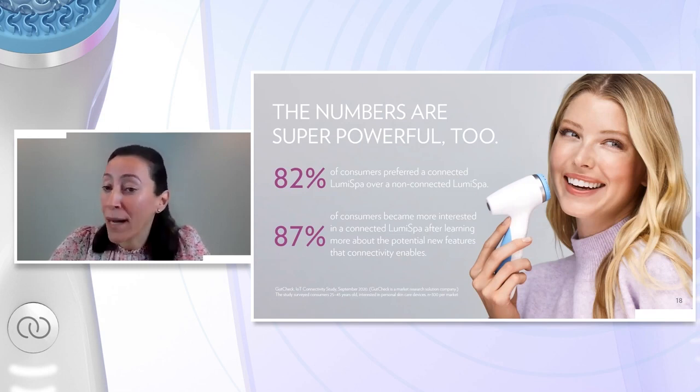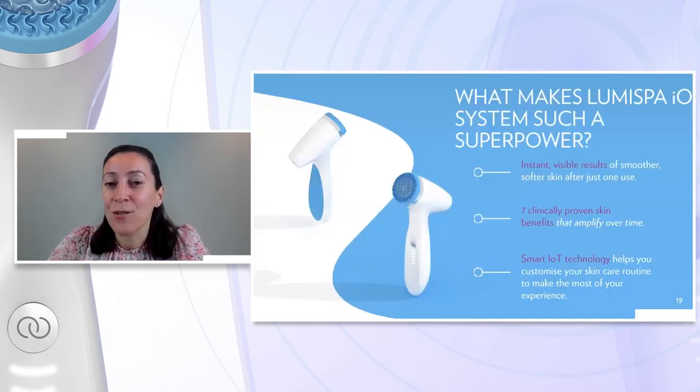If you still wonder why, let me remind you of key important things about LumiSpa IO. So the LumiSpa IO is the all-new superpower in skincare. You would ask yourself, but what makes it such a superpower? For those who already know LumiSpa, they will know what I'm talking about. For those who are new, I really recommend that you get your hands on it when it's launched, and you will see the difference. You will see it for yourself. So this is really what makes it a very unique device.